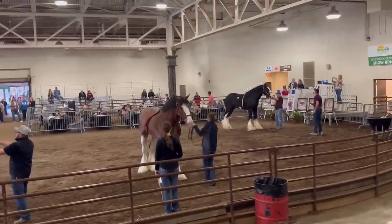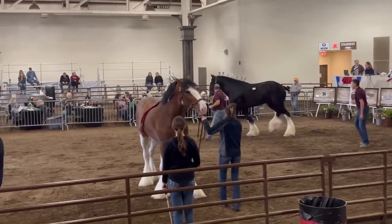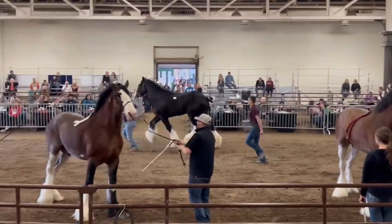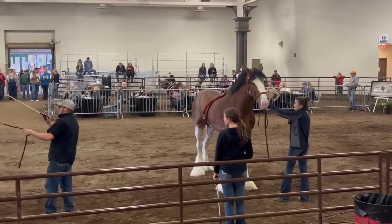We're looking at the black one. Yeah, he's beautiful. We've been talking about it forever. We just need to do it. I'll go in on it. Lot number 3, Size Magnus. It'd be so cool to bring a black Clydesdale into our herd. I love him. He's really pretty.